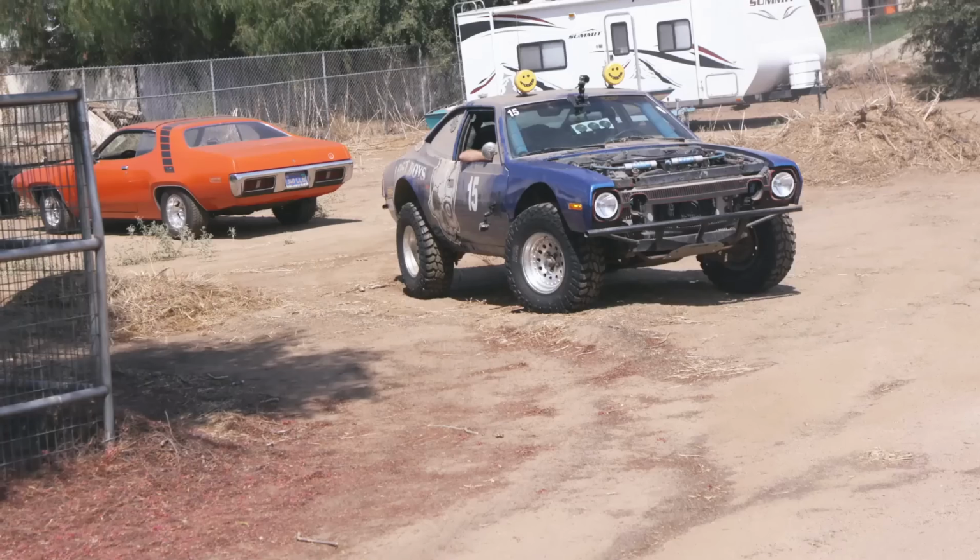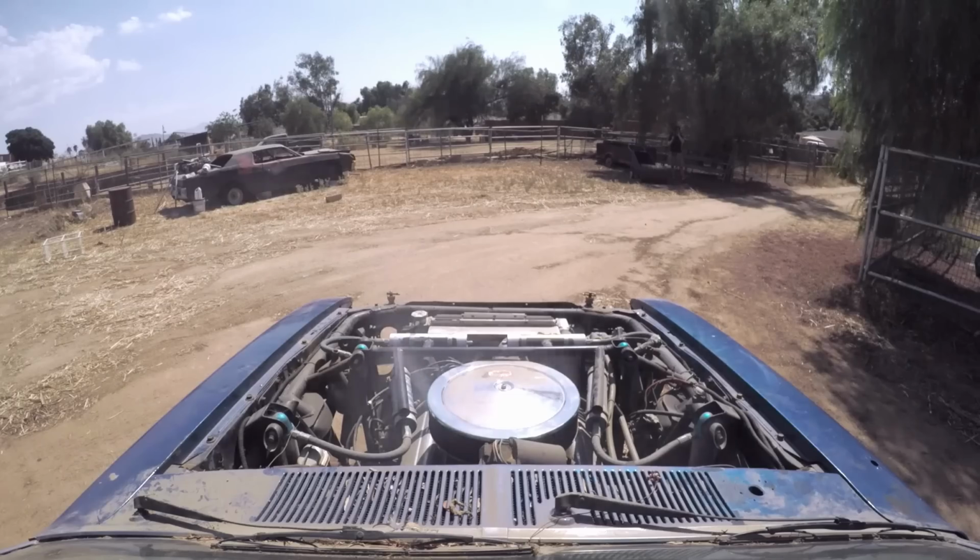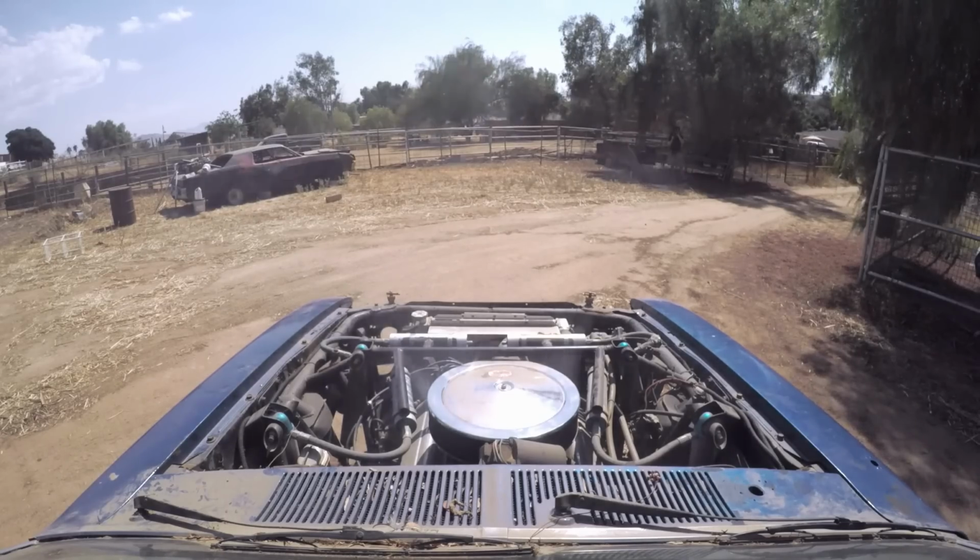It needs trans fluid. Do we have any? Yeah. Oh yeah. Don't kill it. Don't kill it. Yeah, that's gonna kill it. Look at it smoking. All right, that was a good test drive. How far did we get?